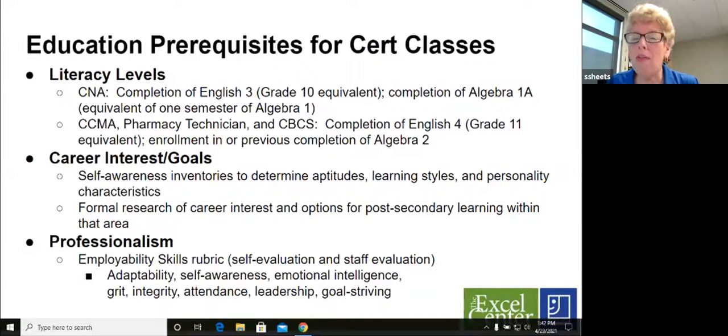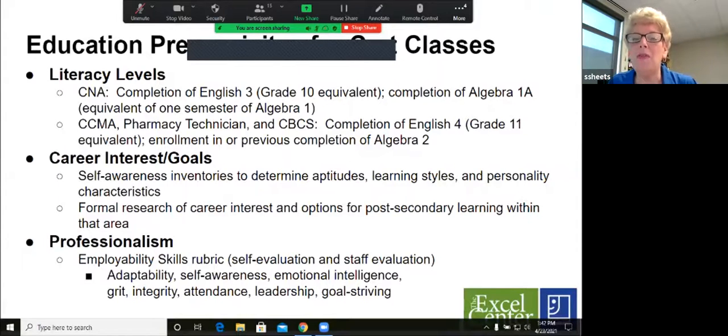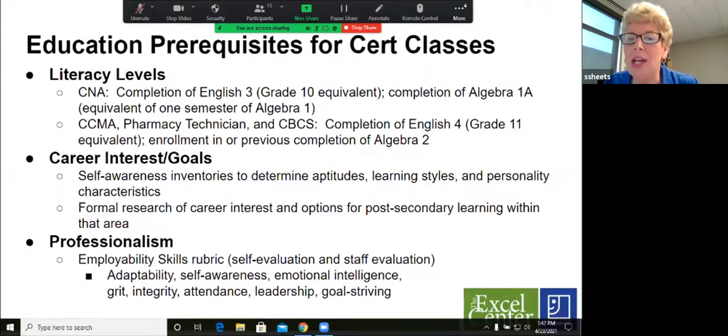We also offer formal research of a career interest, and then we offer the opportunity in senior seminar for research of post-secondary education and training that would lead students to a sustainable career, but also to a pathway for continuing to grow in that career.